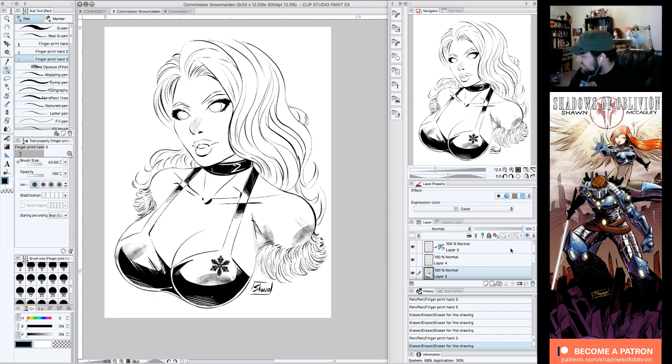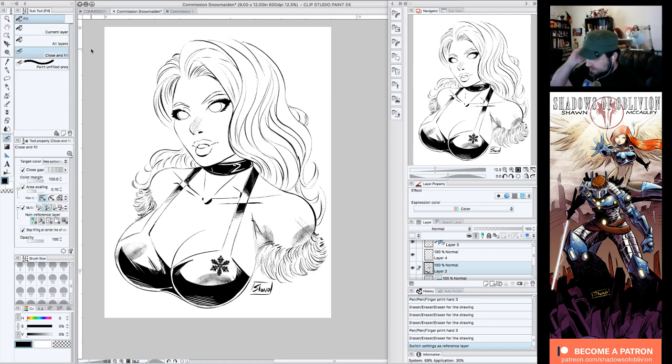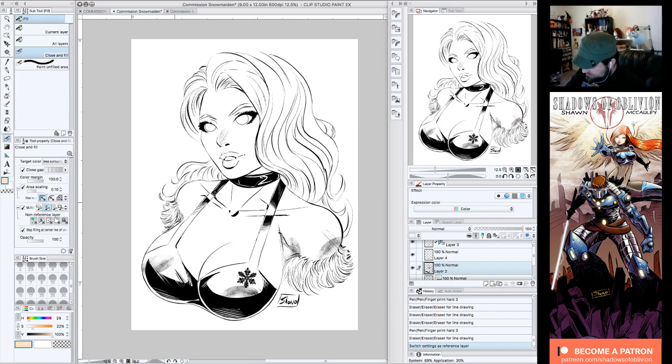So to make this process a little bit faster, I'm going to take my line art layer here, and I'm going to make it a reference layer. I'm going to go in my paint bucket, click on the close and fill tool, and that should allow this. That should let me do this pretty fairly quickly. So let's get this character's a little bit on the paler side. Lasso her. Whoops. Helps if I'm on the right layer.